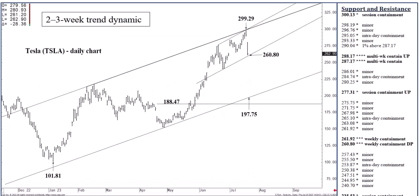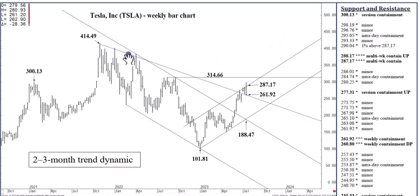This is it right here. This is the focus. 260.80 is really the beginning down to 261.92. What is 261.92? It is nothing more than that long-term speed line that we also settled above the same week that we closed above the speed line 3 weeks ago, tested the channel top, and closed above it on a daily basis, but not on a weekly basis at all yet. And now we're falling back to the 2/3 speed line, which we did close above 3 weeks ago.